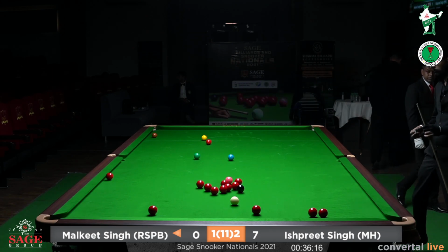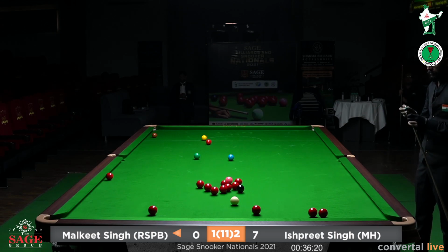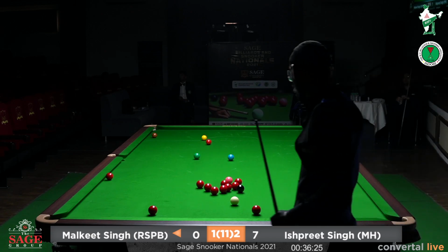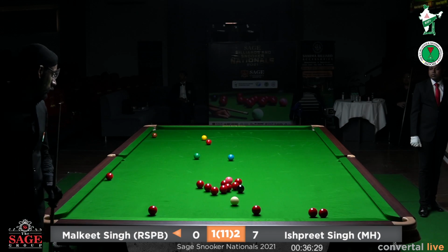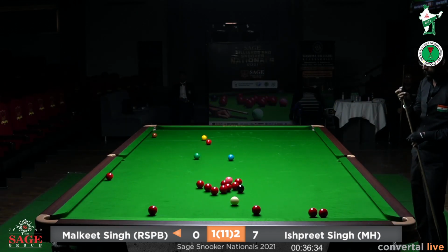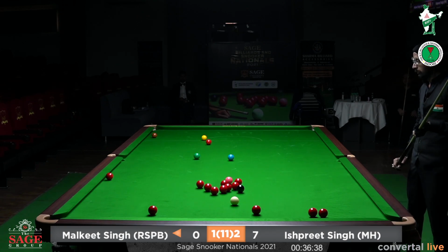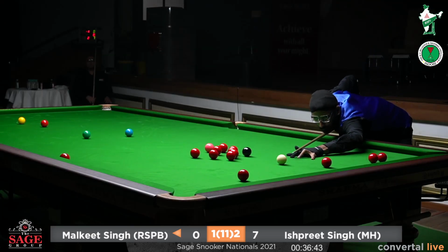Ishpreet missed the shot and moved quite a few balls, including the colors pink and black. It's totally dead at the moment. Black might go, but in the number 3 pocket is what Malkeet is checking. But to start something, he will have to rely on the blue. Black is going in the center pocket as well. From this angle you can see.